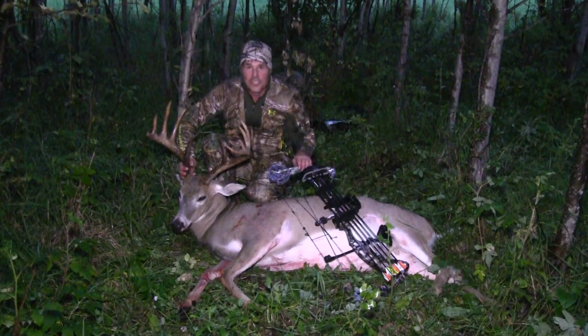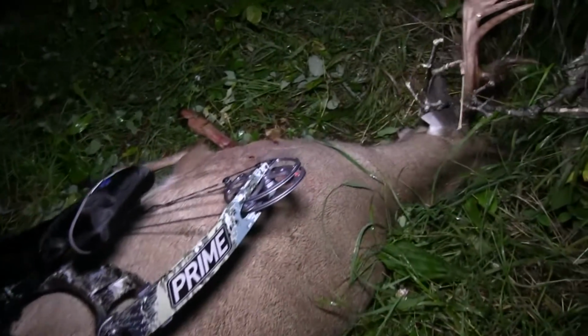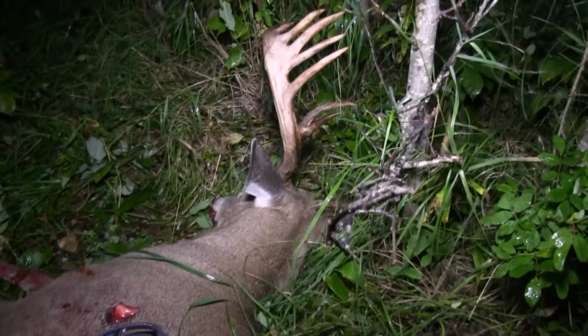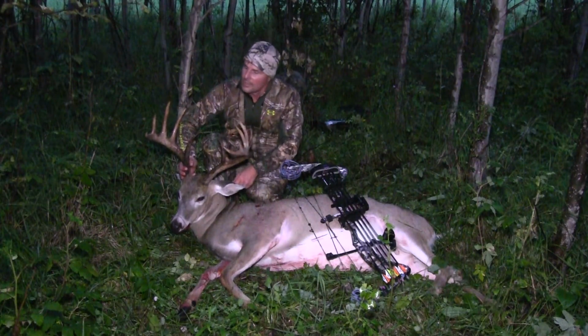So this is also the first deer I've got with my brand new Prime bow. I love this bow. I've been shooting good all summer, and that's the in hole right there, so I've made a pretty good shot this time too.